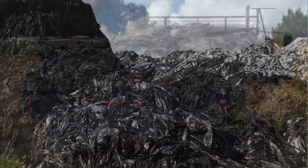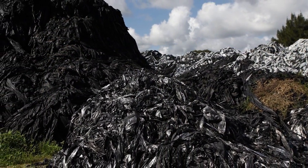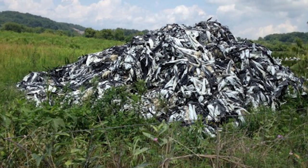So currently, plastic mulch is not allowed into recycling centers, which means that all the plastic mulch that's used, certainly in the United States and worldwide today, is either dumped on farmlands or into landfills.